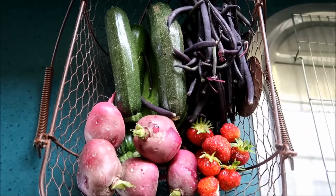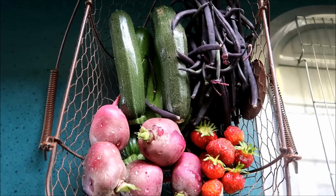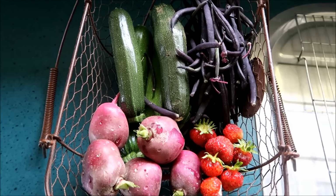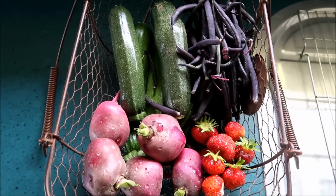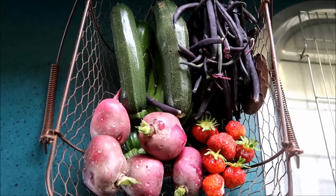So here's today's harvest. I'm going to eat the strawberries now as a snack, and then have the radishes and courgette or zucchini roasted probably for dinner, and steam the beans, which I will show you later.